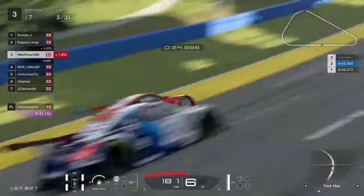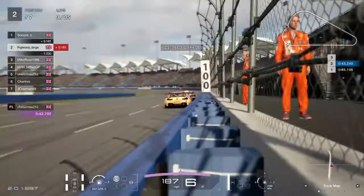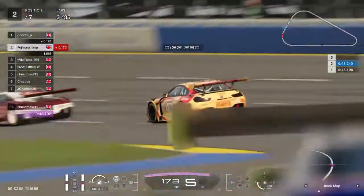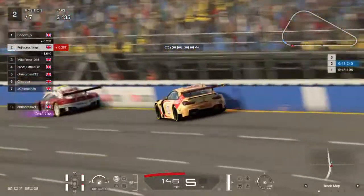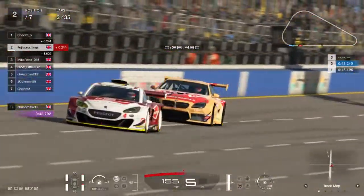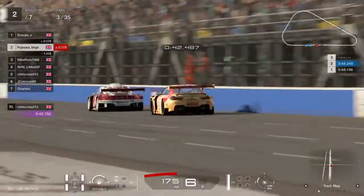We see the front two now. I've got a 1.5 second advantage working together, the pairing. Brilliant driving by the front two. It's going up as well. It's 1.6. They just touched the wall there. That's going to cost them a bit. Yeah, you can see Harry lost a couple of tenths there.